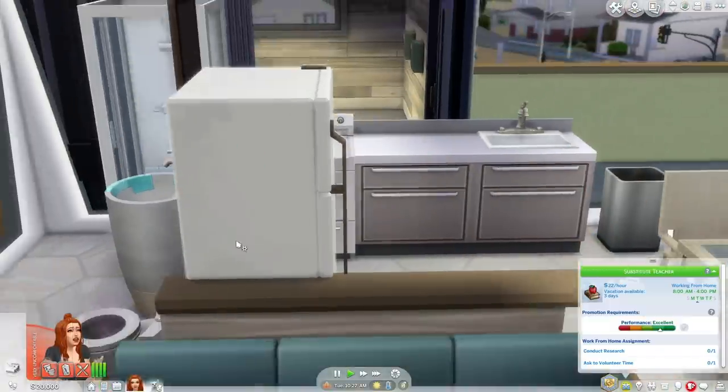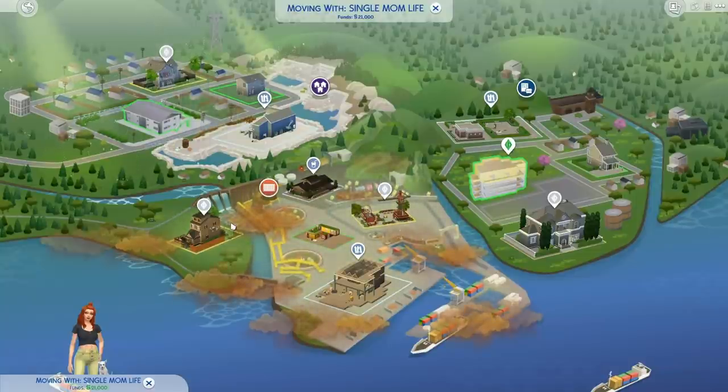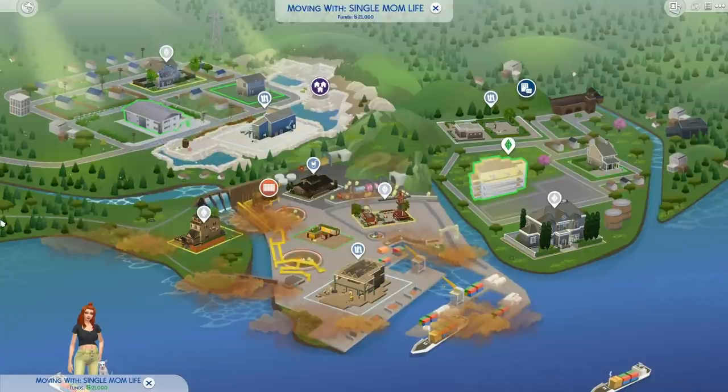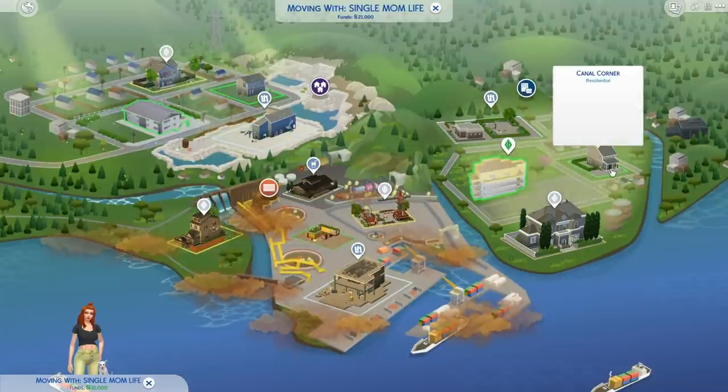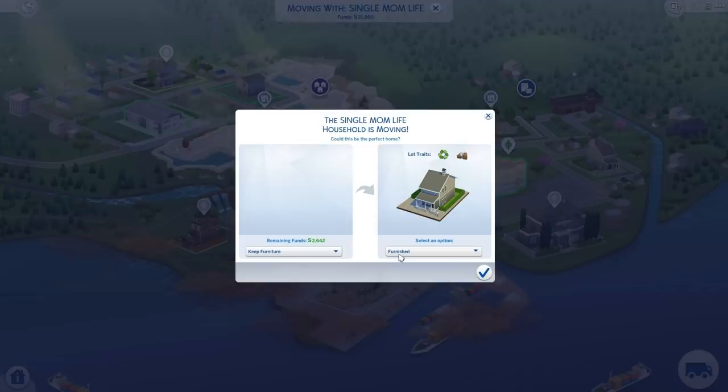We are going to move household. I swear I can do that phone thing every single time and forget how to do it. I don't know if it's just me, but every time I try, it's so difficult to remember how to do things. That's a nice home. I kind of want that one, but that's way too big. That one. That is cute. Okay, we are going to sell and keep that.